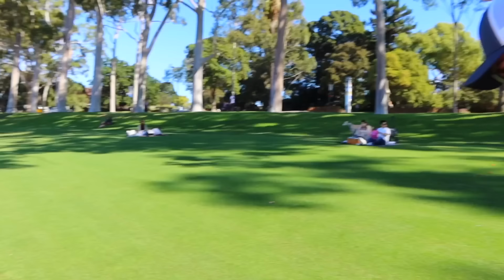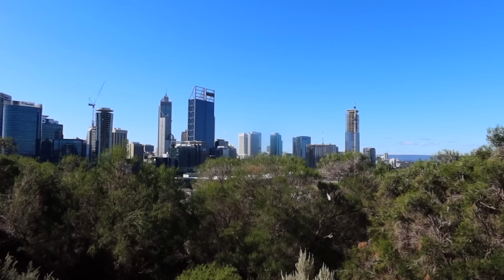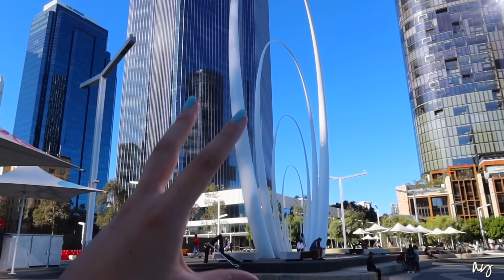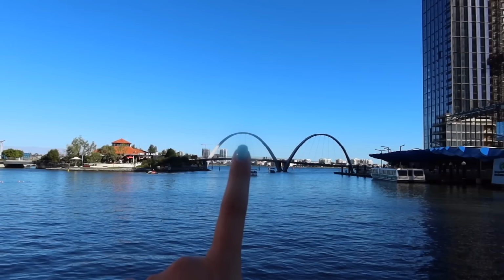This is such a lovely little walkway, guys. This path runs with the park on this side of us and then the city and the water on this side of us. This is Elizabeth Quay, and I feel as though when you Google Perth, these kinds of structures and sculptures come up. So you've got this one here, and then you have the famous bridge, which to me looks like the bridges in Tyneside, up in Newcastle in England. But I guess that is just what those sorts of bridges look like.